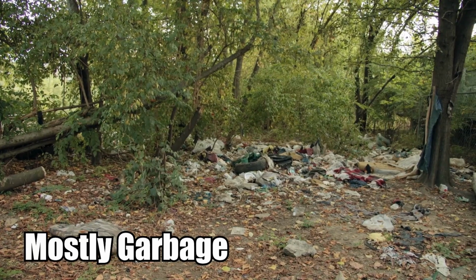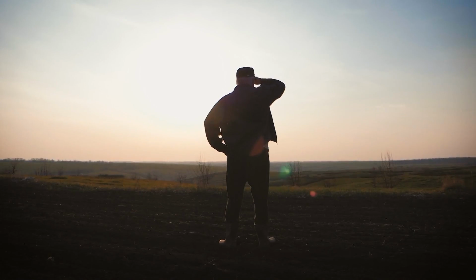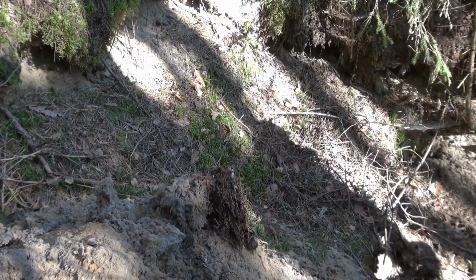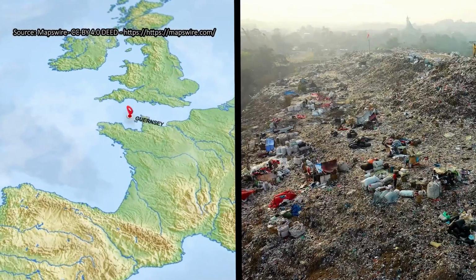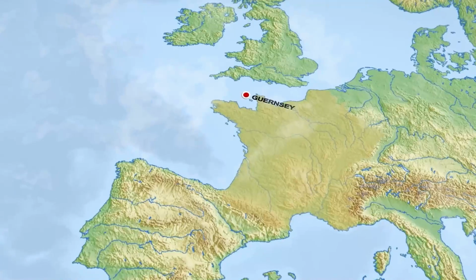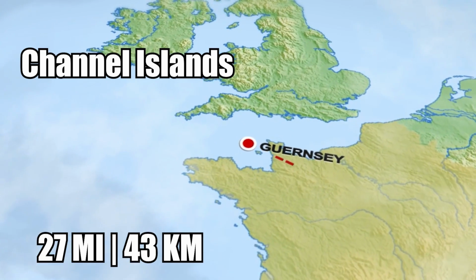Mostly garbage. Imagine pouring all your energy into an archaeological excavation and finding nothing. Sometimes that's the harsh reality archaeologists deal with. A recent dig on the island of Guernsey led to the discovery of mostly garbage. Guernsey is located in the Channel Islands, 27 miles from the coast of Normandy in France.